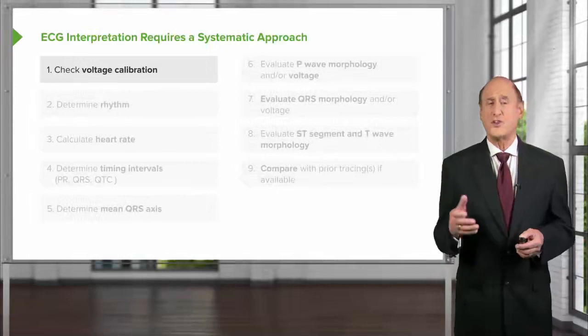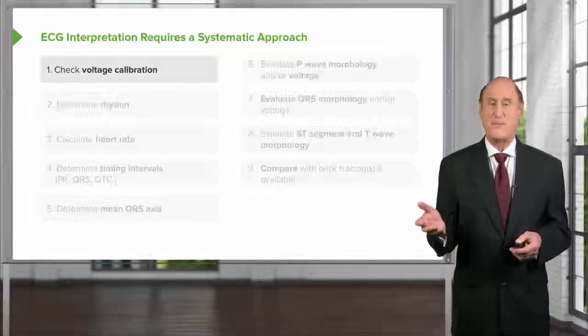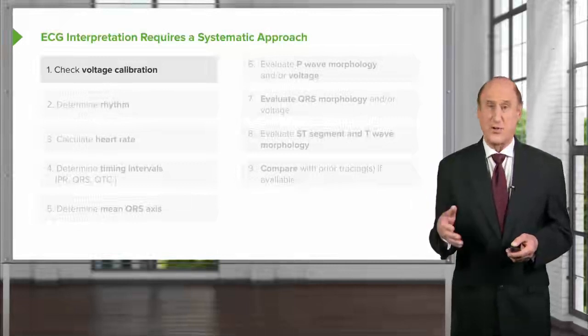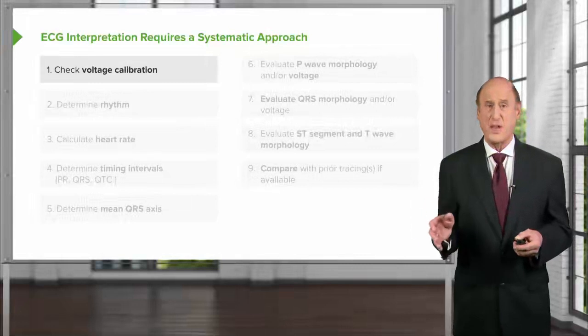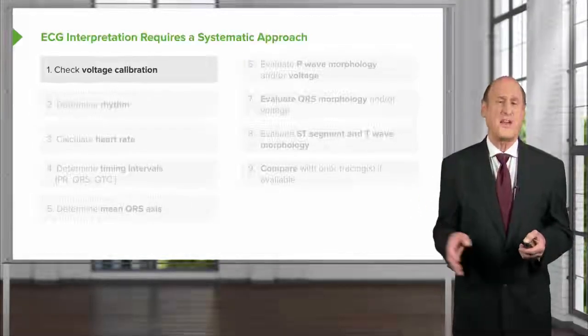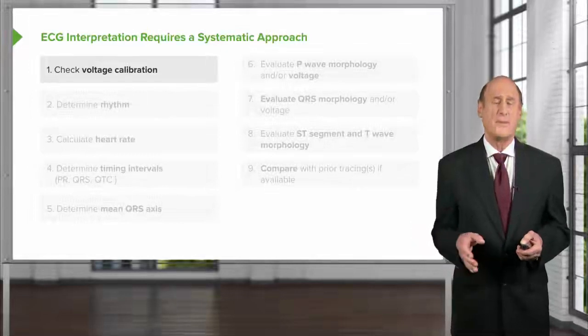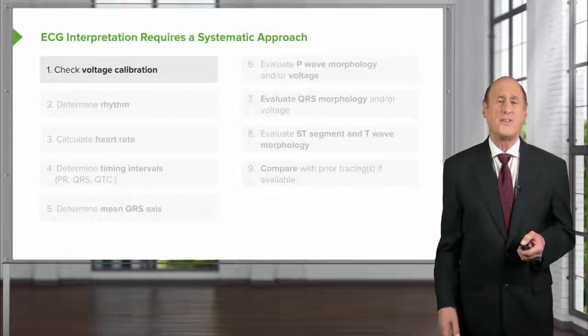And it's always good to check that to begin with, because if they had been using the machine at a higher amplification, the complexes are going to look bizarre. They're going to be big and so forth, and you might make a mistake in reading. So first, make sure that the calibration is correct. Usually the technician takes care of that. But there's a little box that shows you the calibration is okay, and I'll point that out later.